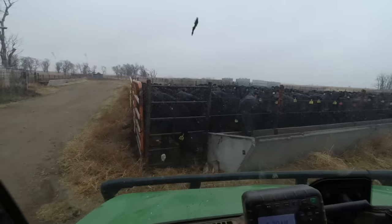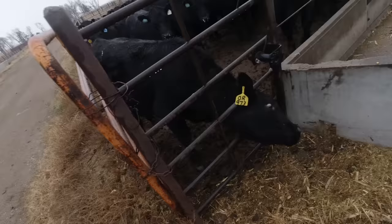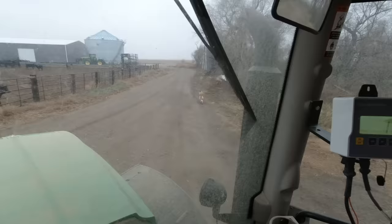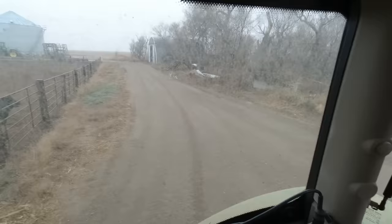Again, really? Come on, get out of there. You're gonna have to pull a little bit. Come on, fella. Get that ear out of there. Yeah, there you go. These silly critters. Oh, I got you, Ellie. Look at that idiot. Keep going. Oh, are we going the other way? Okay.